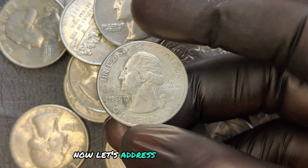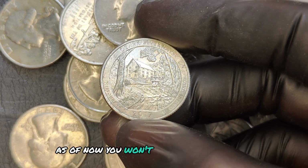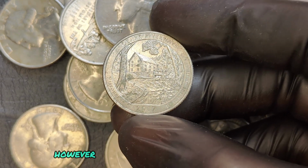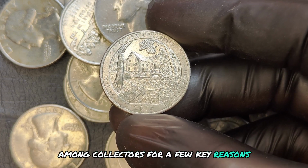Now, let's address the big question. Is this coin worth millions of dollars? As of now, you won't typically find a 2017 P quarter going for millions on the open market. However, some examples of these quarters have attracted serious interest among collectors for a few key reasons.